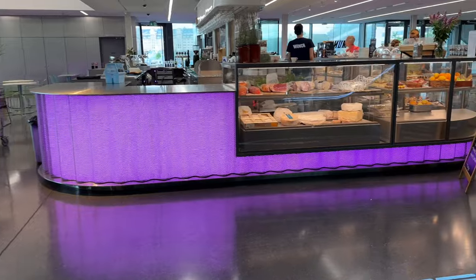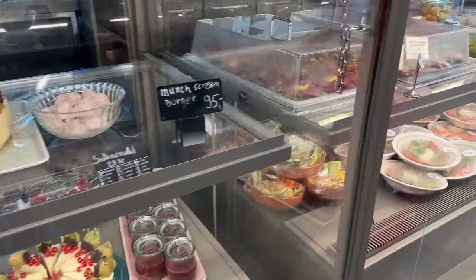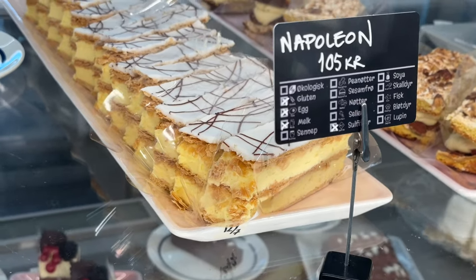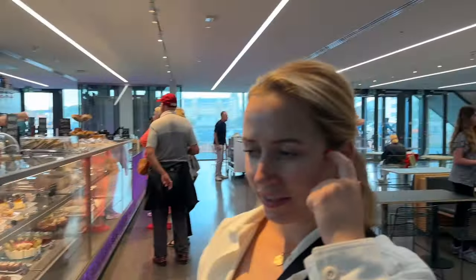I also want to warn you that you shouldn't come hungry to the Munch Museum. The cafe there had some pretty crazy prices. Small cakes and tarts were like around $10, which is pretty insane if you ask me. So they had a good selection, but the prices were crazy.